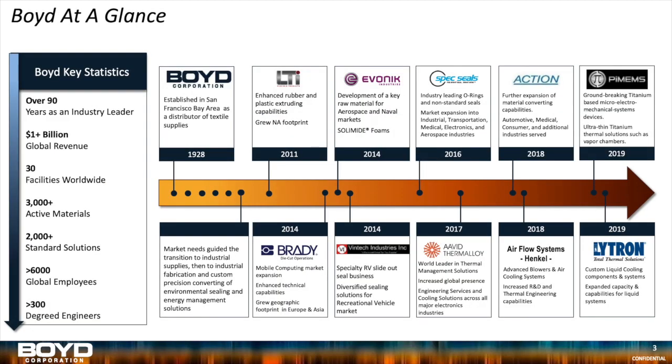Boyd has been a leading solution provider for over 90 years. We are headquartered in California and have over $1 billion in annual global sales revenue and over 30 manufacturing and design centers around the world. On the right side of the presentation, you will see our acquisition history, which represents the experience and the diversification of our organization.